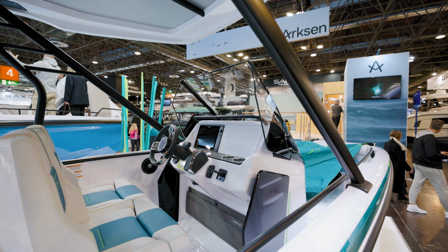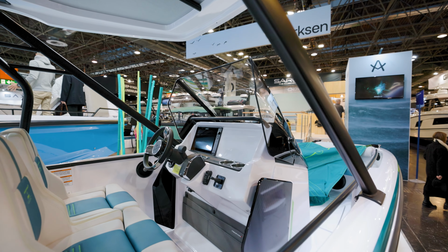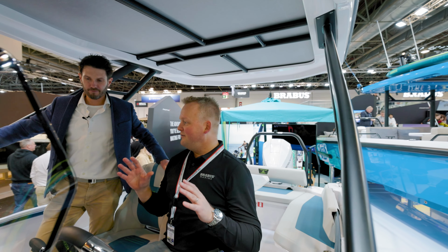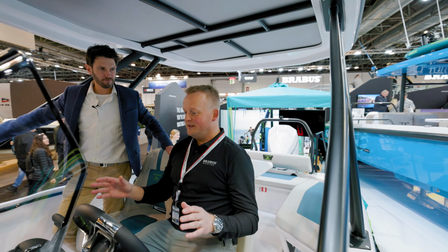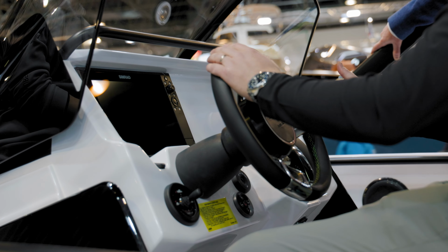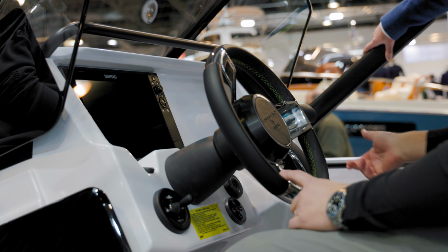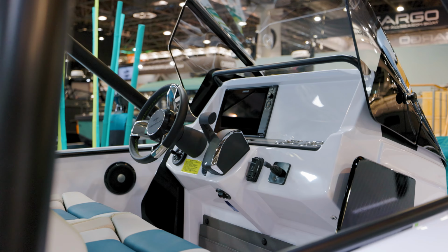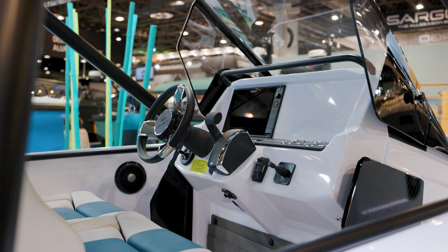Surprise, surprise. The helm of the Axopar 22. Actually, it's super, super clean. Fit for purpose, made for purpose. I mean, the ergonomics are just there. The steering wheel and the throttle. Of course, on this boat we have the bow thruster that I don't have on mine. But you know, all the controls are exactly where you want to find them.